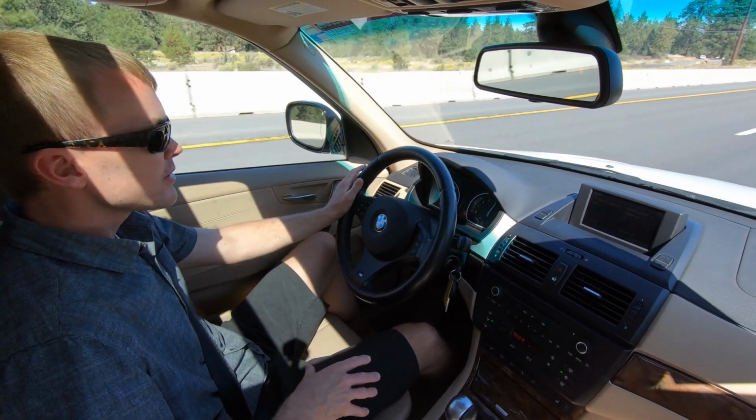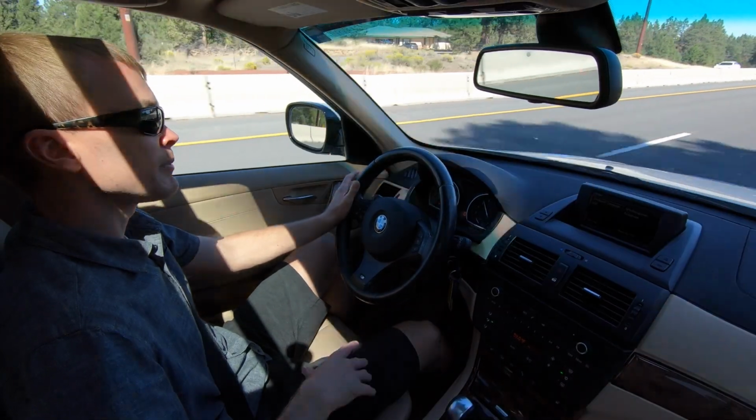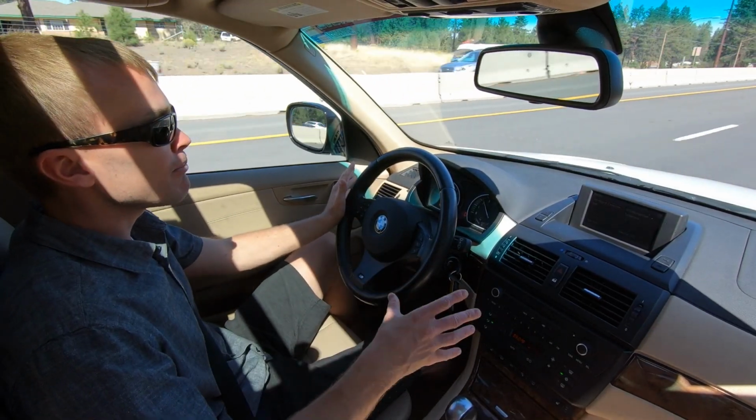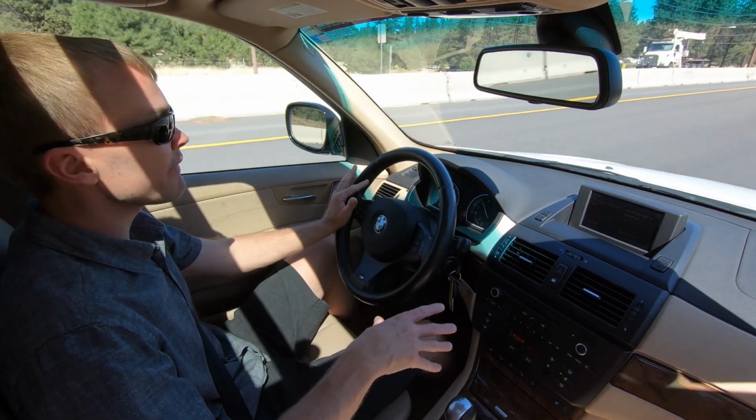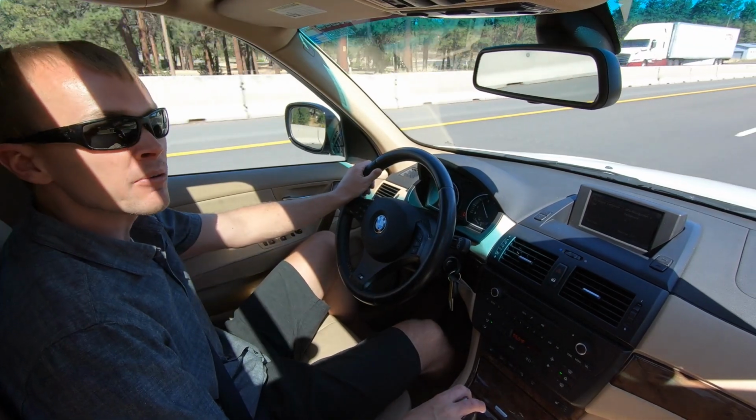It's got a pretty good sound to it, fairly smooth transmission, and definitely gets us up to speed no problem. And so compared to most other compact SUVs, this is still going to be a lot faster. I'm just not as impressed with the powertrain as what I would typically expect for a BMW.